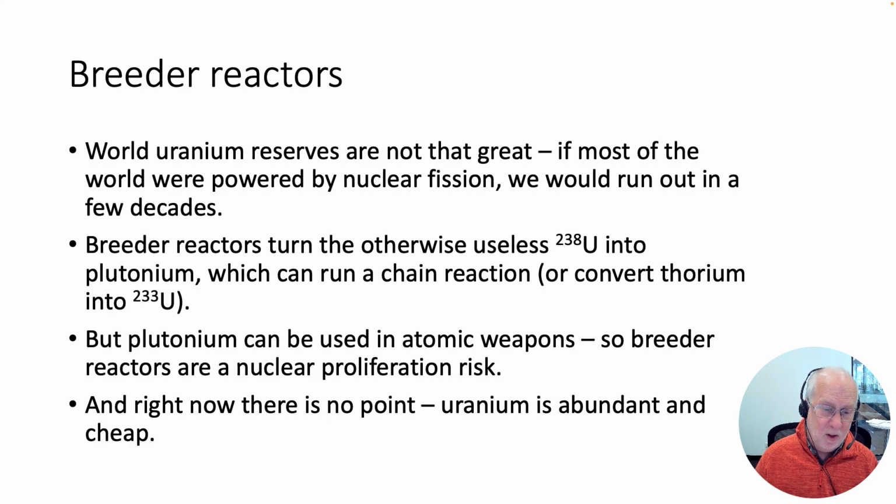That's one drawback. The other is that right now there's just no point. If the world was entirely powered by nuclear reactors, we would be running out in decades, but it's not. It's only 4% of the world's energy. There's actually plenty of uranium. Uranium is cheap. The cost of uranium for fuel is a very small part of the total cost of running a reactor. Most of it's the designing and the safety features. So in fact, there's just no economic incentive to do this. But it's something to think about in the future if nuclear takes off big time and we need huge amounts of it, if we can manage the risk of proliferation.